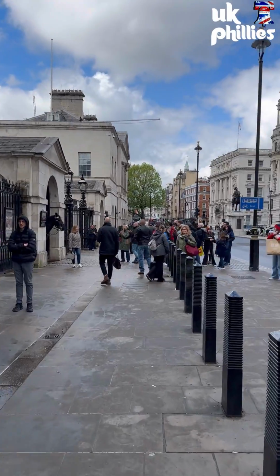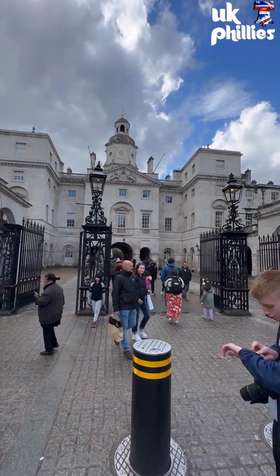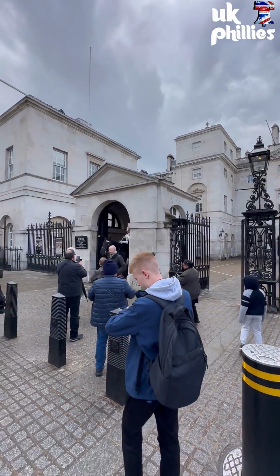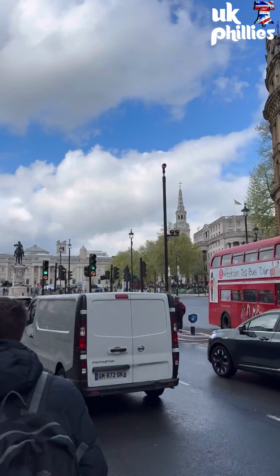Here is the Horse Guards Parade, the famous place where you can get your picture with the horses. Do not touch them. They don't like it. And also the guards will not talk to you. They're trained to remain silent. But a great photo opportunity there.